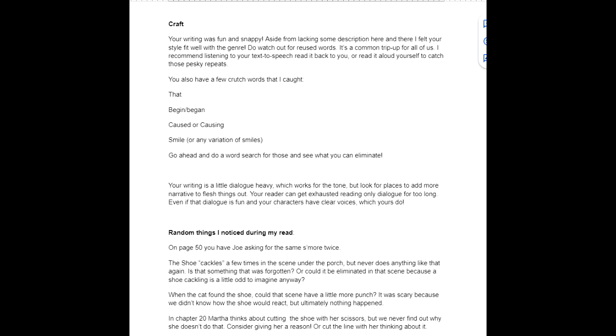And finally, at the end of my developmental letter, I will note down things that snagged me or that I noticed while I was reading. So this is where I can get a little bit more specific. On page 50, you have Joe asking for the same s'more twice. The shoe cackles a few times in the scene under the porch, but it never does anything like that again. Is that something that was forgotten, or could it be eliminated in that scene because a shoe cackling is a little odd to imagine anyway?